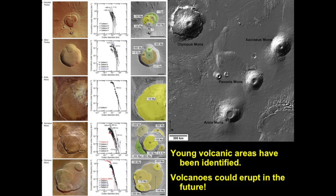Here about the volcanoes, also an interesting discovery. You have the volcanoes here, Olympus Mons and the three big volcanoes. Also, it's an interesting observation that the volcanoes are in a line here. For some people, it will remind them of what happened in Hawaii, but it's not as simple as Hawaii. The story of volcanic activity is quite an interesting topic of investigation.